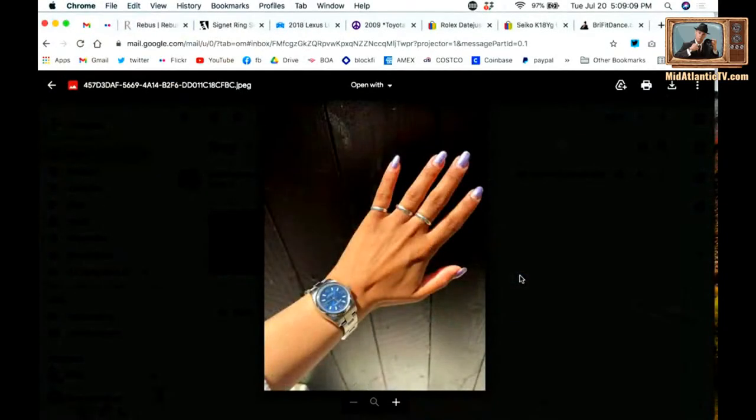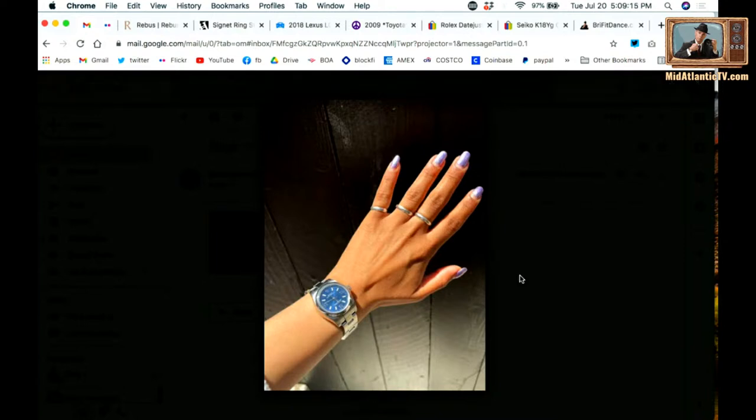Well, so Leslie has several rings. She has several rings, and they do look nice, and they pop with the OP. I kind of like it. I kind of like the several ring things.